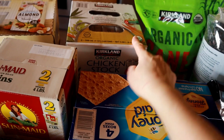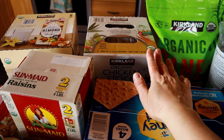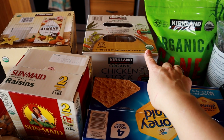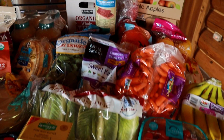I got some organic chicken stock. I generally try to make my own bone broth, but I only have like 1 or 2 things in the freezer, so I like to have some of these on hand just to have in a pinch. And then some organic cane sugar. Let's see, did I miss anything?